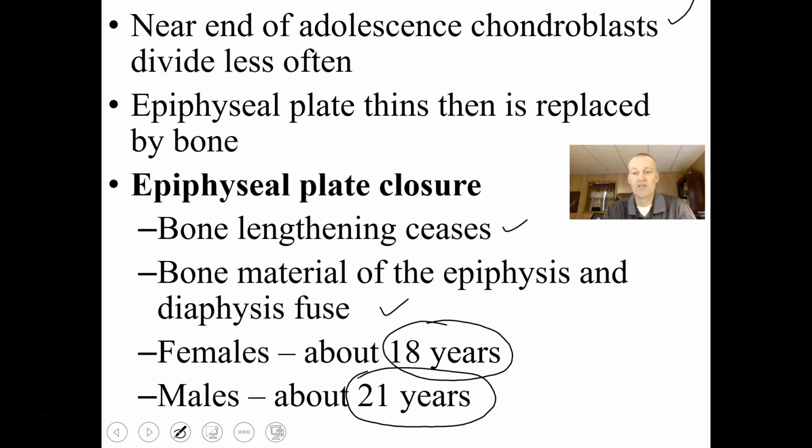There are people who continuously grow throughout their lifetime where the epiphyseal plate doesn't close, and that forms gigantism, and usually that's controlled because of a pituitary gland tumor that's producing excessive amounts of growth hormone.